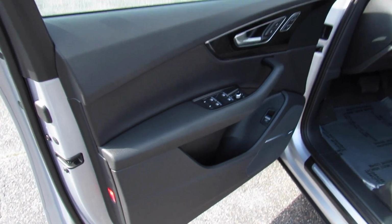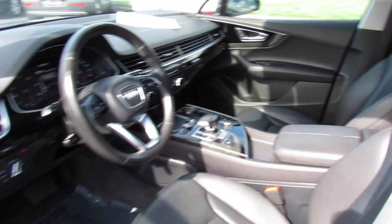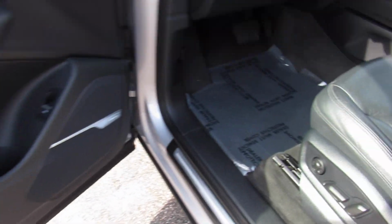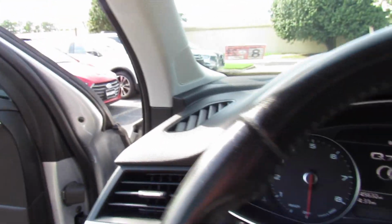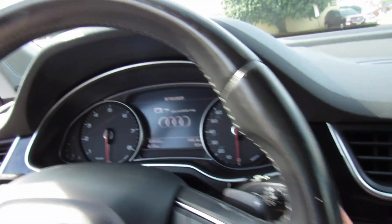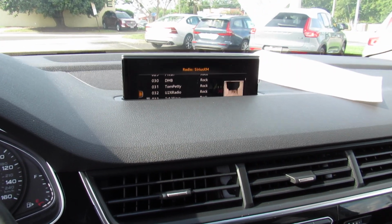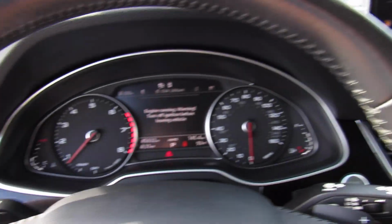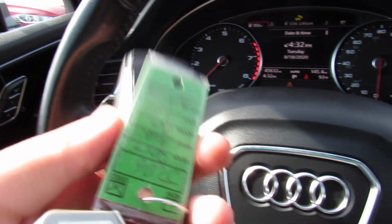And inside you can see this one does have the black leather interior, which is in perfect shape. I mean, this one is super clean inside and out. Down below does include your carpeted floor mats, and you can see your very nice silver door sill trim. To start, foot on the brake, and just press right here. Very nice. Inside, just have the key fob inside of the vehicle, and you're all good to go.